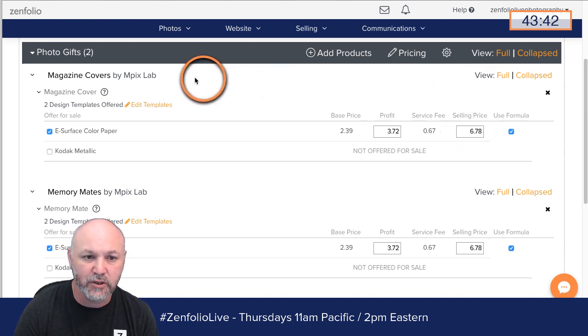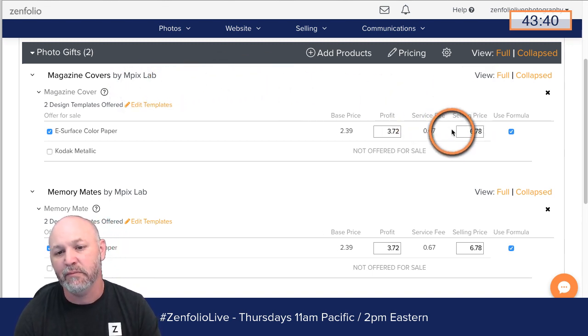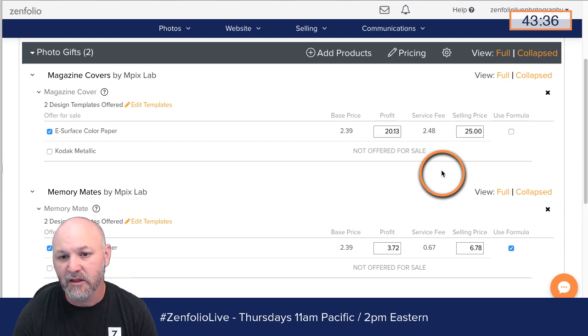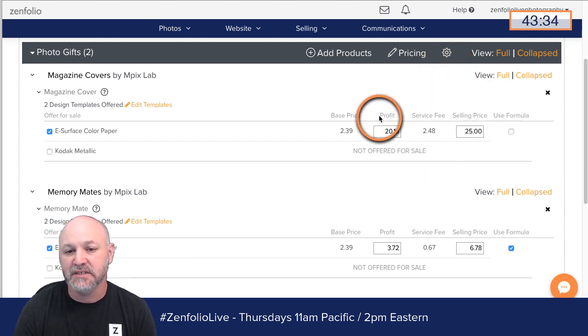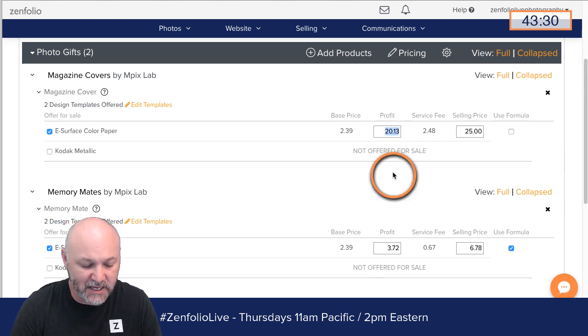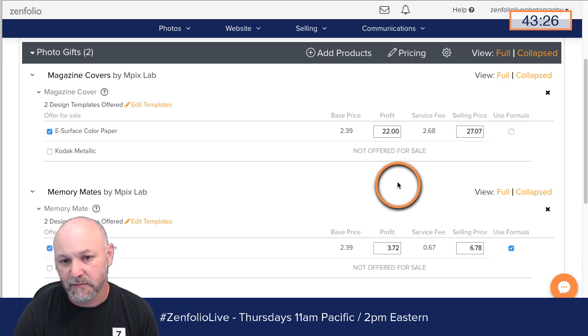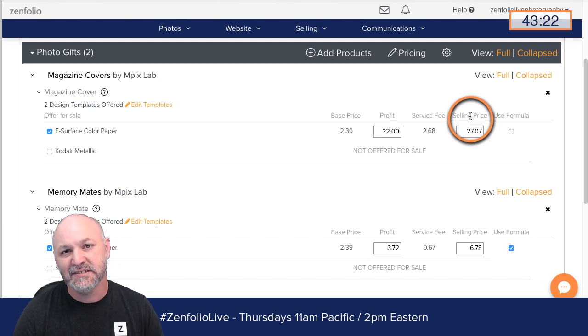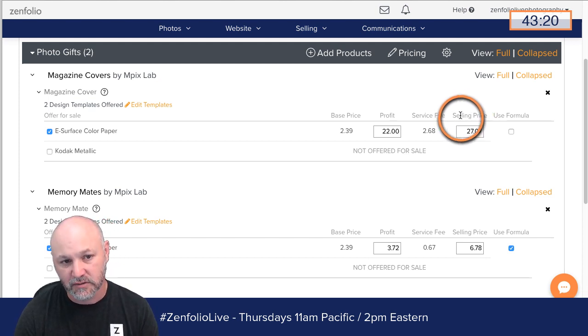The selling price is what your clients see, so if I wanted to offer memory mates for $25, come right over here, put $25 in here, and then you're going to see your profit right here. Or you could just say, hey, I'd like to make $22 when I sell a memory mate. Let me put $22 in the profit side, and it'll mark that selling price up where it needs to be so that you make that $22.